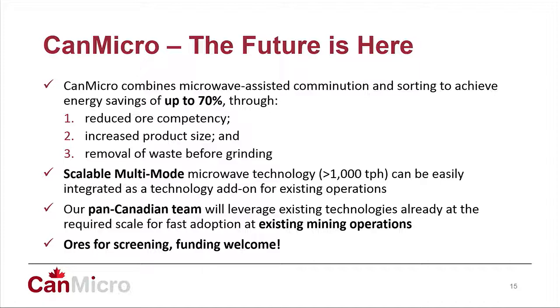Right now, we're screening ores. We're looking for more ores, and we are cash strapped. We're using about half of our money, for our $800,000, to buy this microwave. So if you're interested in being involved, please let Jillian or myself know.